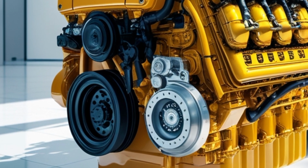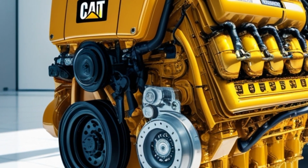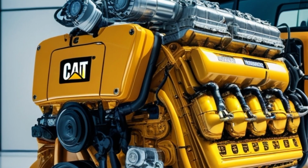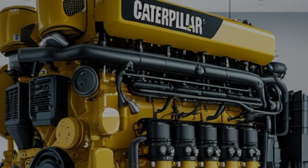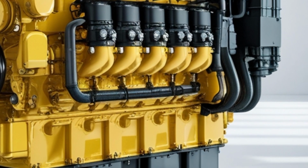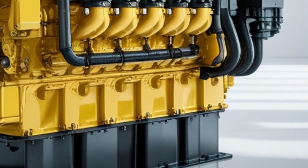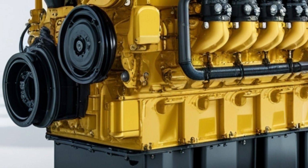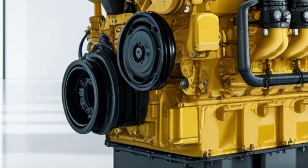Old-school truckers still talk about the way the 3408 sounded when climbing a grade under full load. It wasn't refined, but it was real, raw, powerful. The engine was introduced in the early 1970s and quickly found its way into heavy-duty on-highway trucks, as well as industrial and marine applications.